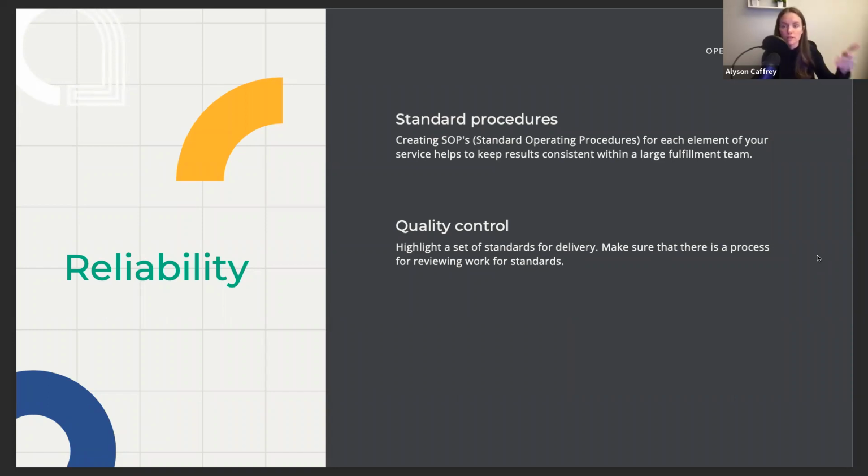So if we are delivering work, let's just say that's website work or blog work or whatever that specifically is going to be for you, creating a list of standards and how things need to be shipped, right? So things need to be in X font, X format, X voice for blogs, right? Things need to make sure that we have X speed or X plugins pulled into the website, or this is how a website should be framed.